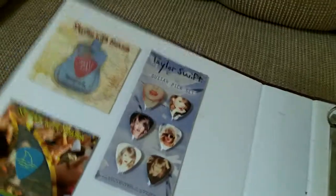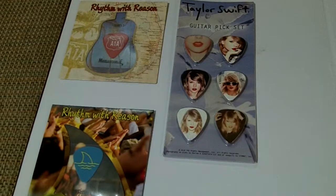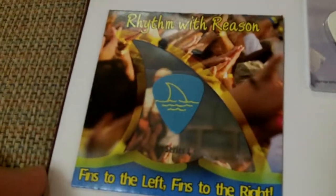Okay, turn the page here, and the first thing we got, some pics from Taylor Swift from the 1989 tour, and a couple promotional pics from Jimmy Buffett from Margaritaville.